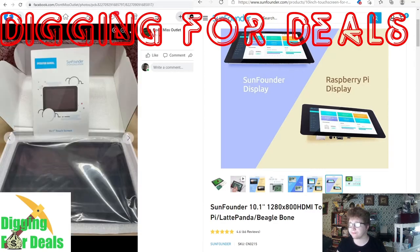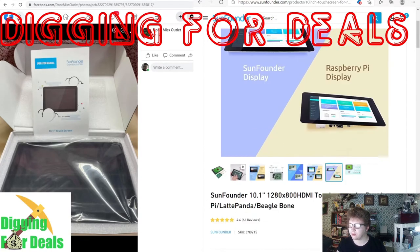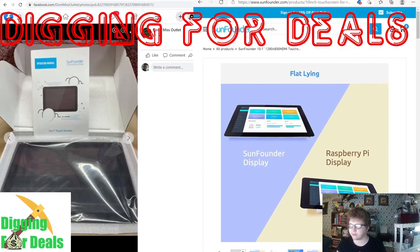This is cool. This is a touchscreen for a Raspberry Pi. It looks like Sun Founder.